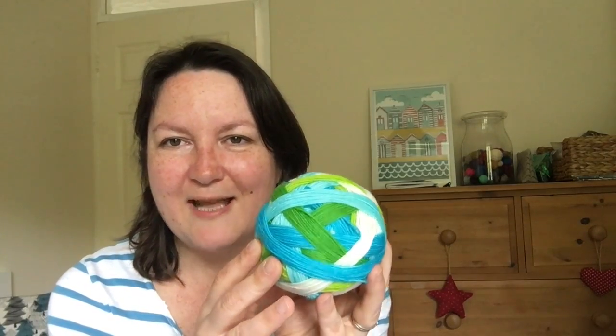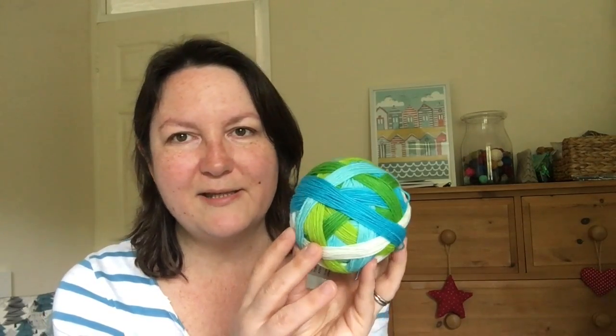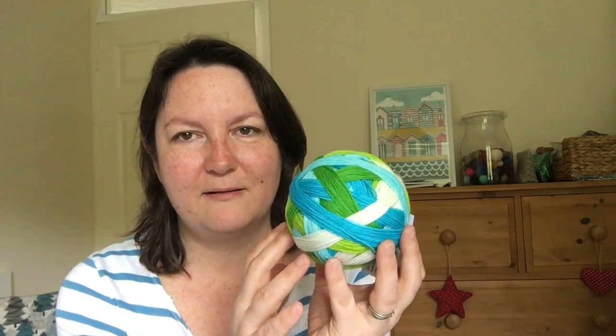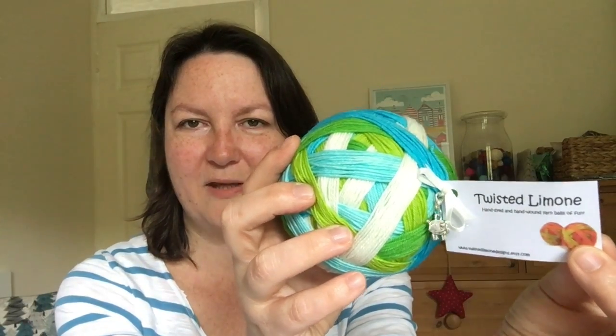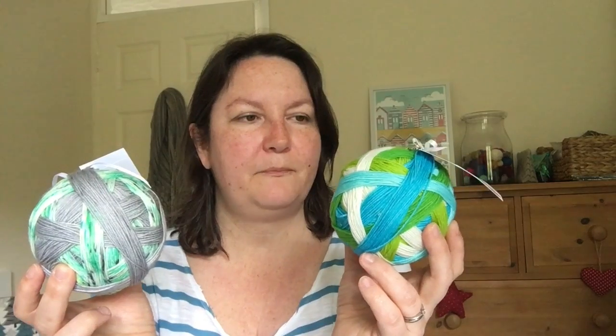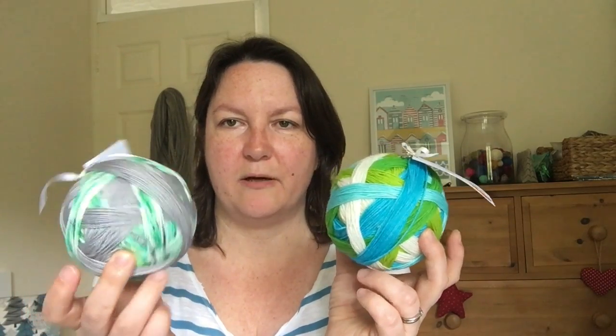Somebody on Instagram actually said that this looks like the earth. It does, doesn't it? It's the colours of the oceans and the land. Really lovely. And there's Karen's card again. So again, this is the Superwash Merino Nylon. Really pleased with that. So 2 fabulous Twisted Limone yarns. If you haven't had a look at her Etsy shop, then I really recommend going and having a look.